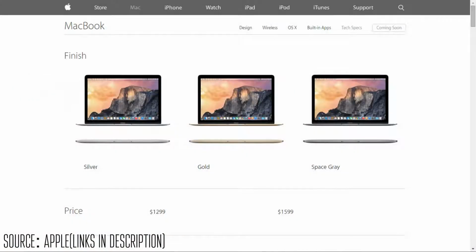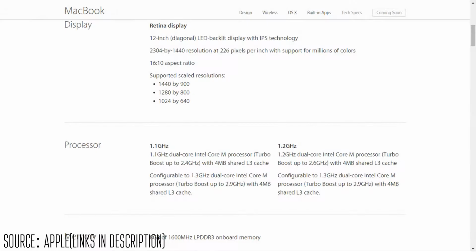The next thing I want to talk about are the color options you can get this laptop in and the pricing. So you can get it in silver, gold, and space gray, and the base model starts at $1299, which is the same as the MacBook Pro's base model, and the next version starts at $1599. Now, one thing to note, actually two things to note, the color scheme is just like the iPhone 6 currently, and the pricing scheme starts at the same price as a MacBook Pro, which is something I'll be coming back to quite a bit in this video.